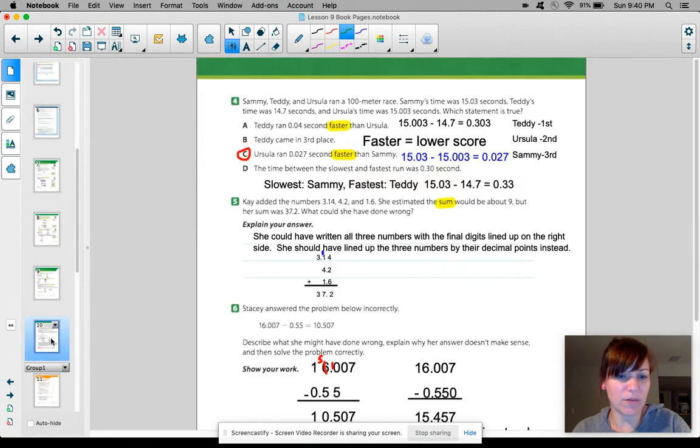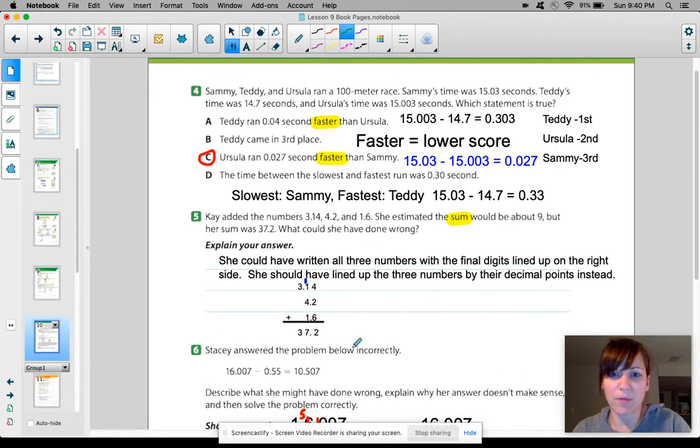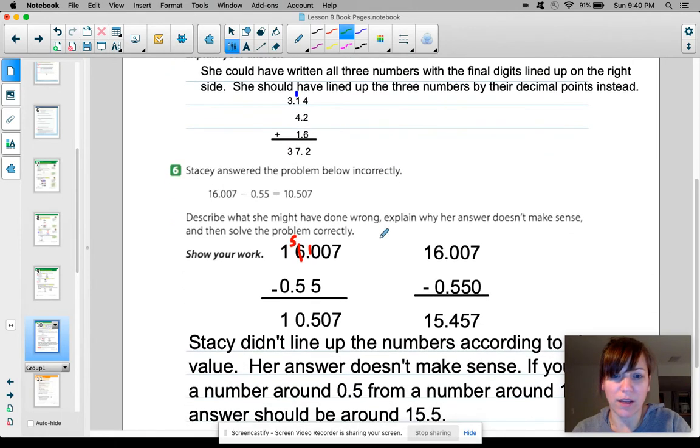The last page, if you got there, asked you to analyze a race. And remember, with a race, faster means the lower score. So choice C was the only one that was correct. Number 5 asked you to analyze what Kay might have done wrong. She could have written all the numbers lined up with no regard to the decimal point, like you can see here. She should have done that decimal point lining up trick that we've been doing last week.